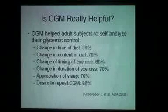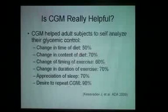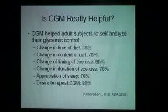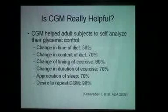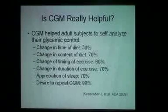Based on the information from the CGM, 50% of them made changes in the timing of their meals, and about 70% made changes in the content of their food. They also changed the timing and duration of their exercise based on the information that they got from these three days of CGM.